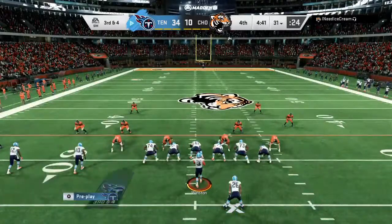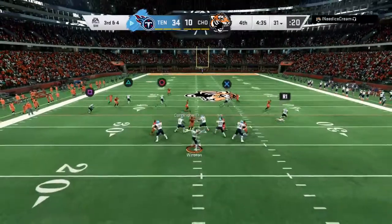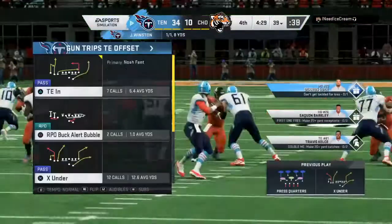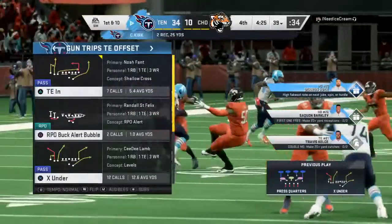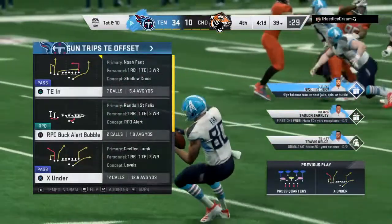Here's Mike. I got it. Now it's the backup Winston. And able to find Kirk complete. And he's got the first before he's brought down at the 39-yard line. A strong 8 yards will keep this drive rolling. And the Titans first down.